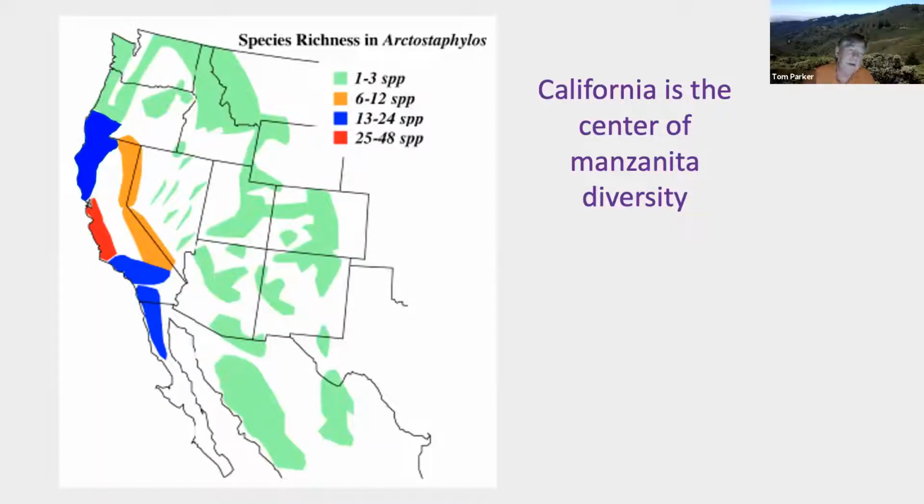Yeah, Arctostaphylos, the manzanitas: California is the center of manzanita diversity. The green areas you see are mostly one species, but sometimes up to 3. And the peak of diversity is in the Central Coast ranges, although the North Coast ranges, the transverse ranges, and northern Baja to San Diego also have very high species diversity for manzanitas.